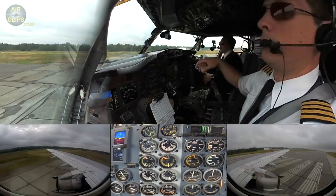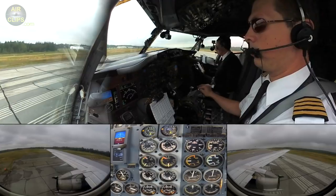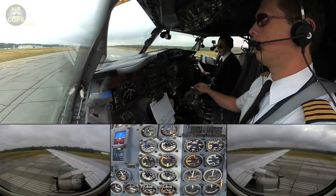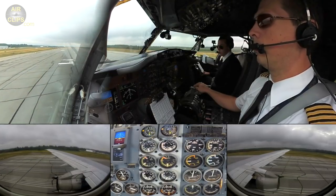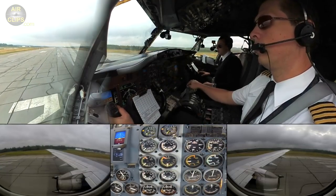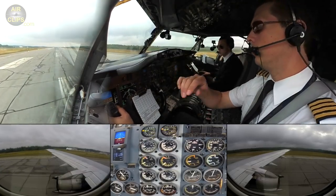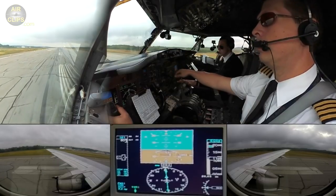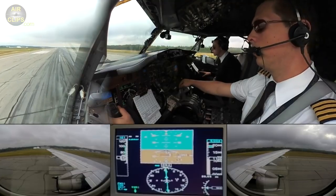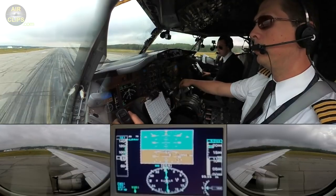Gravel protect off. We're rolling. Runway 36 confirmed. Nolinor 950 rolling on 36. Engine stable. Takeoff thrust. Thrust set. Check. 80 knots. Check.